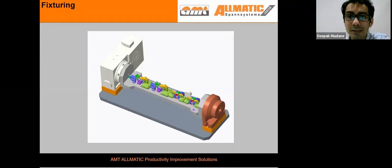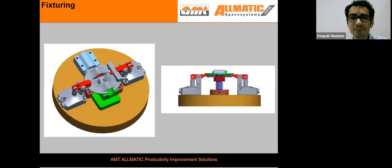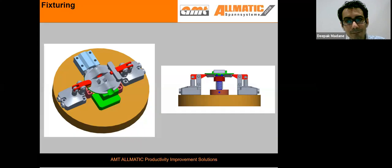And when fixtures are considered, you want a one-stop shop. You don't want to deal with 3 different vendors every time, because they always try to blame each other, saying this was not done, therefore that did not happen, and that creates a hindrance for us. That is why we can give you a one-stop shop solution for all your machining needs. These are the typical types of fixtures that we can give, both hydraulic as well as mechanical.